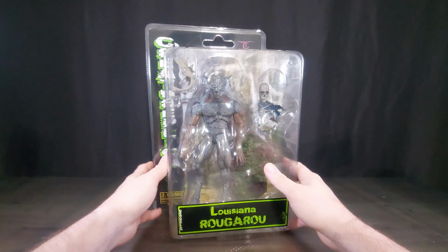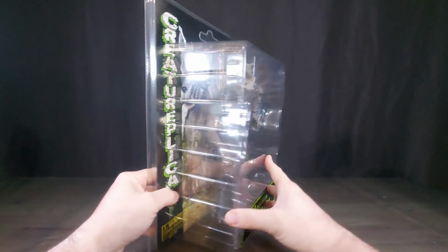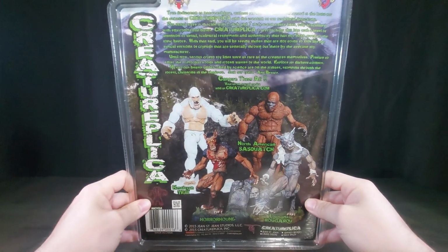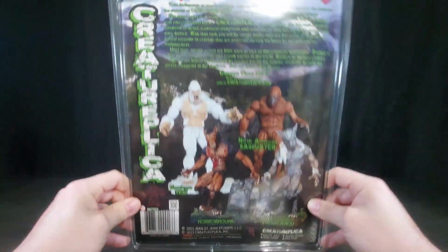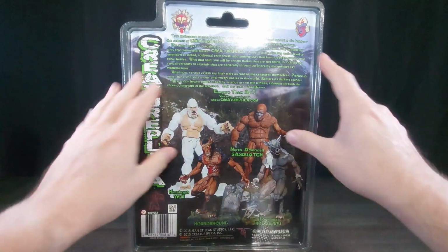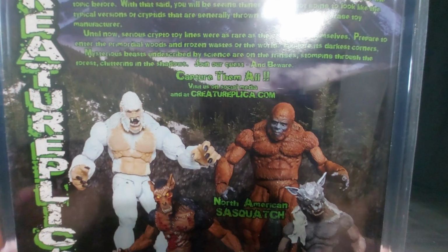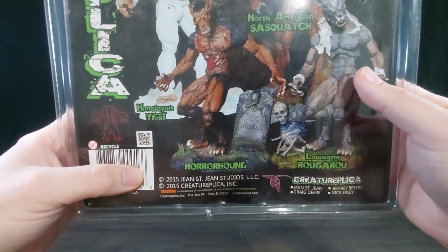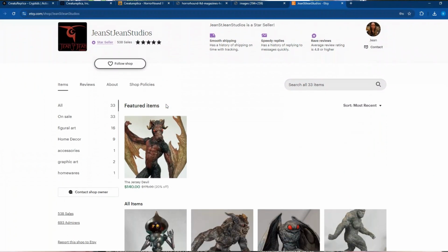But this figure, it's definitely still from like 2015. It's been in this package since 2015. And it is a bit of nostalgia right there, where it's in that clamshell. It has the art. It has everything about Creatureplica on the back. Go to Creatureplica.com. It has where it's done up by John St. John Studios for the sculpt work. You could check out his Etsy and his Instagram.